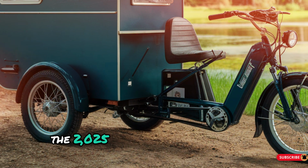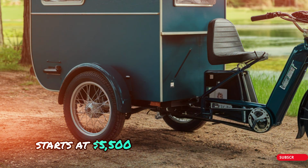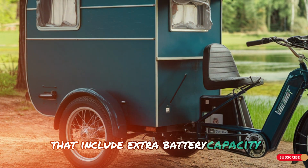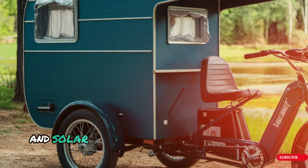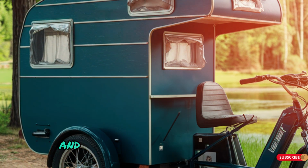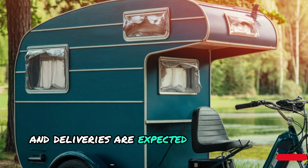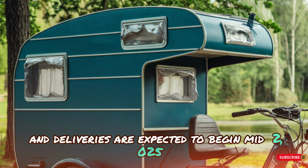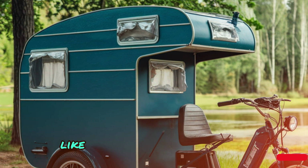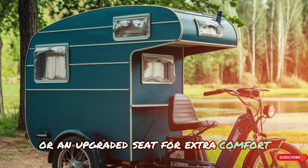The 2025 Liberty electric camper tricycle starts at $5,500 for the base model, with premium versions that include extra battery capacity, smart tech upgrades, and solar panel extensions going up to $7,800. Pre-orders are already open, and deliveries are expected to begin mid-2025. Early adopters may even get exclusive accessories like a foldable solar panel kit or an upgraded seat for extra comfort.